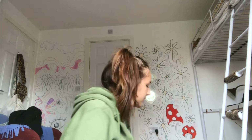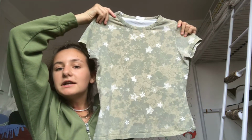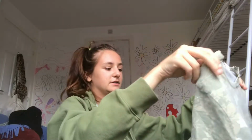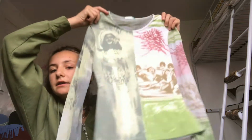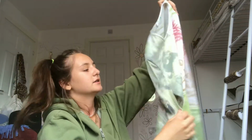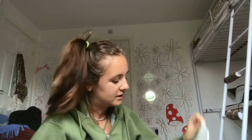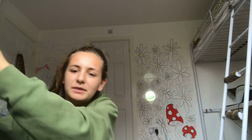I don't wear a bra with it, I just wear it, well, not naked, but I don't wear a bra because it covers everything really well. It's just really comfy. And then I have a green Hawaii t-shirt, with a floral pattern, which is great. Then I have a long sleeved green top with, I think it's Jesus or a saint or something on it, and I'm always so scared to wear this top. I don't know why. I love it, but I'm always so scared to wear it out. I feel like it doesn't suit me or something.